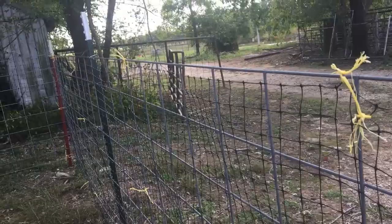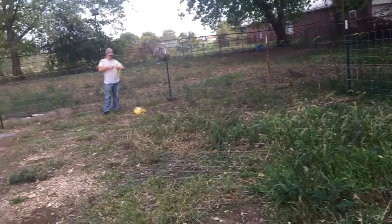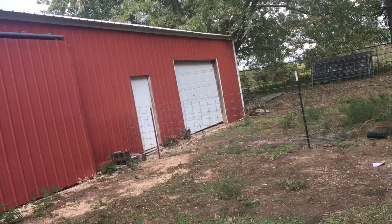And we are all the way around. We're about to put it on the last part right there between that T-post and the shop.